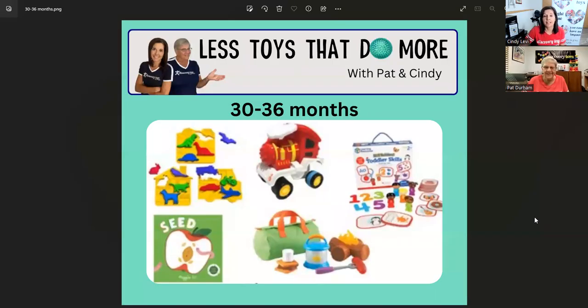And today we are going to talk about our play pack for 30 to 36 months. So this is our oldest kid play pack. I think you're going to love it. You can see that there's 5 different toys included, also one book. And we are going to show you each of those toys that are in that play pack.